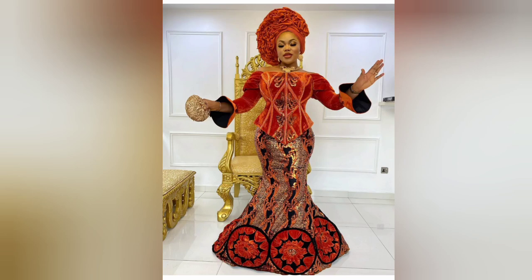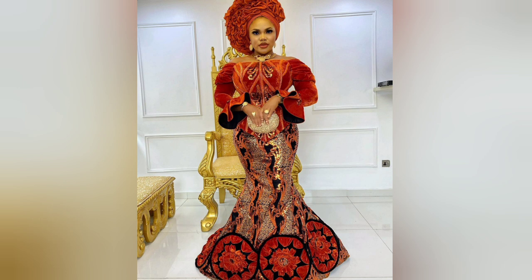See, this style is very perfect for traditional marriage. And also check my story if you want to see the full video of this Asoebi style. This, you can use it for your traditional marriage, wedding guests, anything guys. It's so beautiful and it's the latest Asoebi style, kings and queens. So just stay tuned for this video.